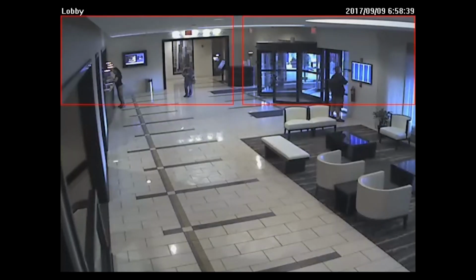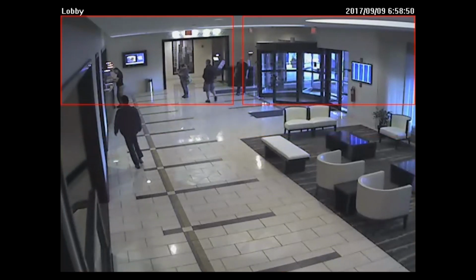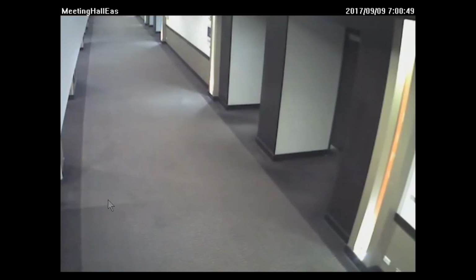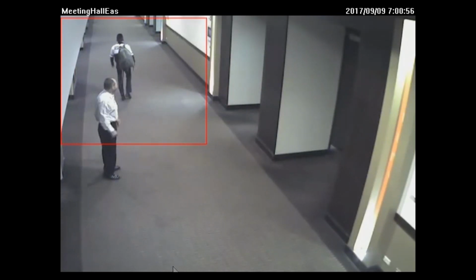Okay, so now he's going to head back up into the lobby area. And I think this guy gets off at about 7 o'clock. All right. So now he's going to head back through that side door again. Now from back there, he's going to come out of this door here, the coat door. Comes out. He has his backpack on. Notice he's got his security outfit on.